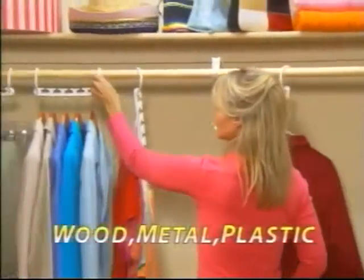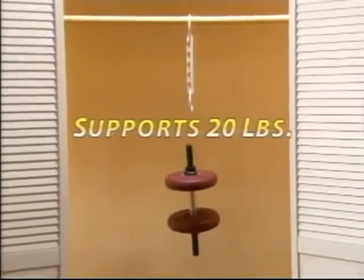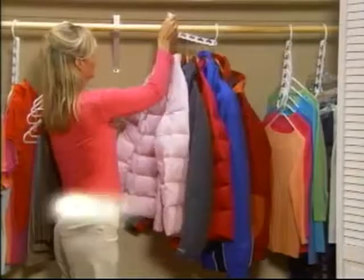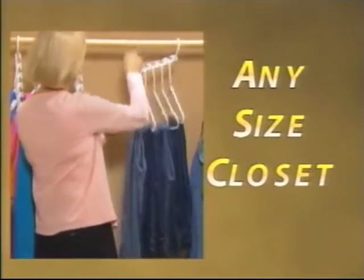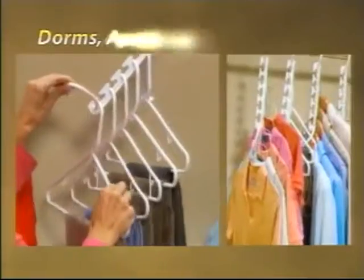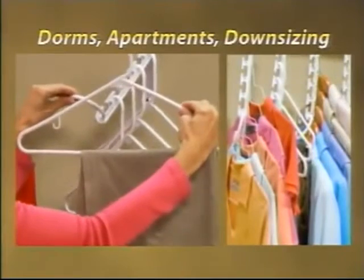It fits wood, metal, or plastic hangers. Wonder Hanger can support a 20-pound weight. It's strong enough for 5 heavy winter coats. It's the ultimate space saver for any size closet. Great for dorms, apartments, or downsizing.